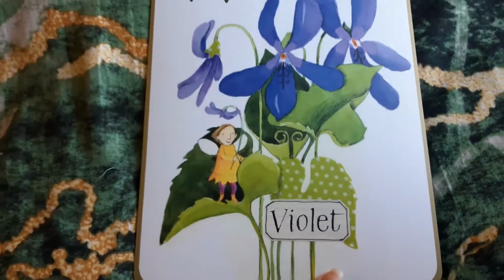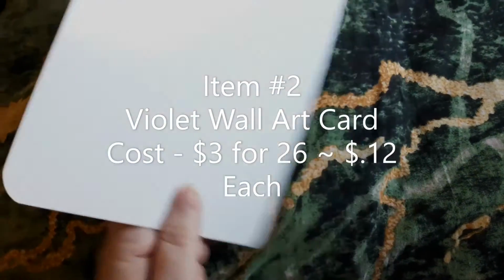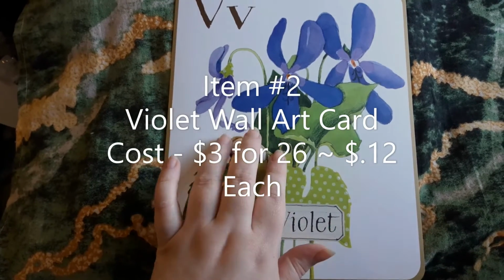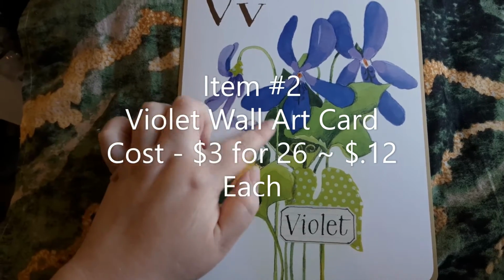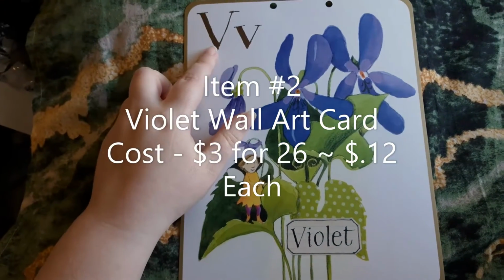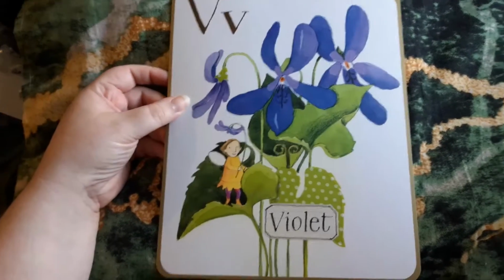They also like all purple wildflowers, so I'm giving them this wall art. This wall art cost me about 15 cents because it was a whole set of fairy flower wall art cards that you can hang on your wall, one for each letter of the alphabet, and the whole set I got at a thrift store for $3.